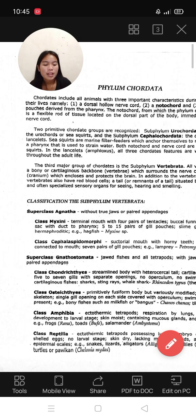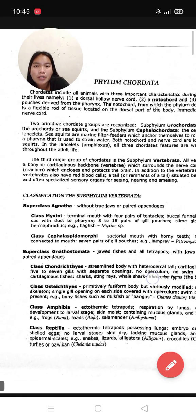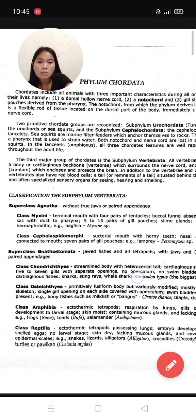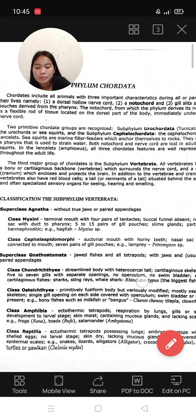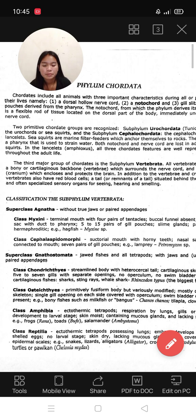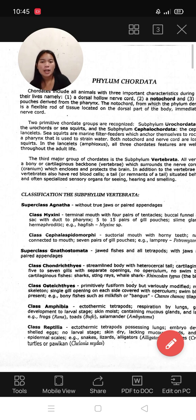Cephalaspidomorphi. Class Cephalaspidomorphi has a suctorial mouth with horny teeth, nasal sac not connected to mouth, and 7 pairs of gill pouches, such as the lamprey Petromyzon. Next is superclass Gnathostomata, which are jawed fishes and all tetrapods, with jaws and usually paired appendages.